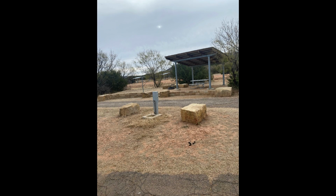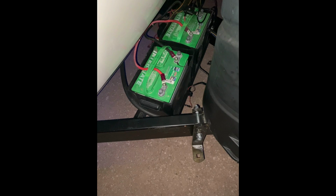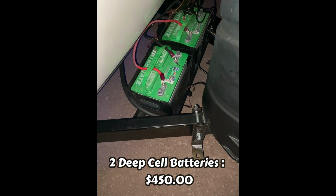This year we decided to stay up top. We stayed at the Canyon Rim RV Park. It was $43 a night. We noticed our batteries were low when we were setting up, and we still had a long road trip back. And so we decided to run into Canyon City and purchase a couple of brand new batteries so we'd have them for the rest of the trip.